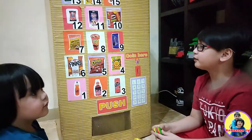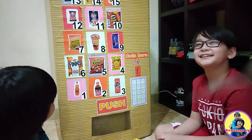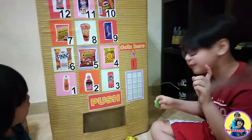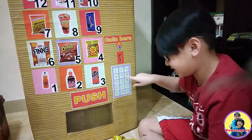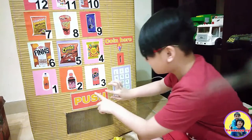Yes. I'm going to get this candy. Sour Bites Chupa Chupa. It's the name of a lollipop, you know. So, it's for purse, don't forget, insert your coin. And it's number 4, so we press 4. And now, let's push it. Push!